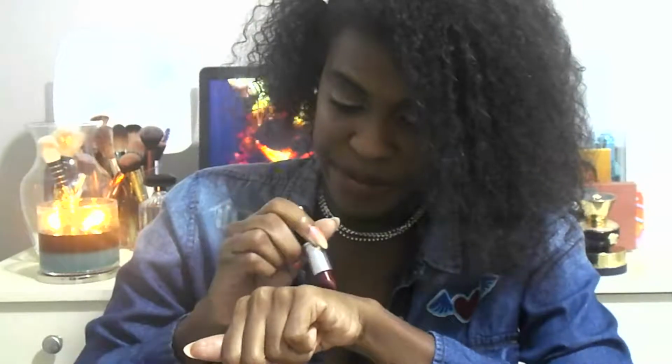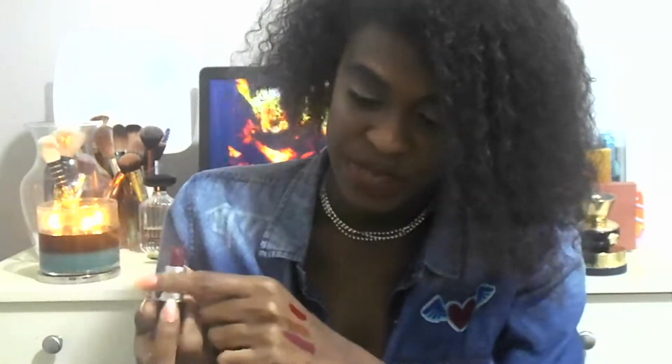And then next is Diva. Diva is just a vampy, red, brownish, kind of burgundy, but more red. It's kind of like Sin, but Sin is darker than this. This is more red. And I've been loving this because, again, it's vampy, it's fall. These are the colors that you go for.